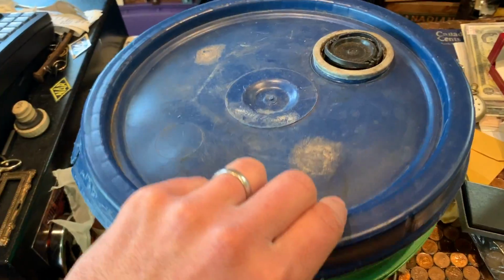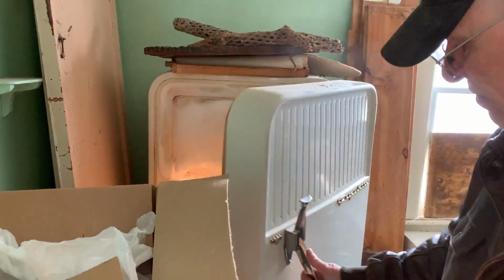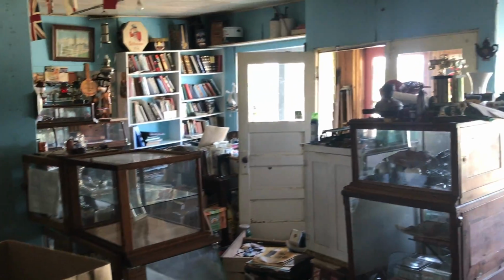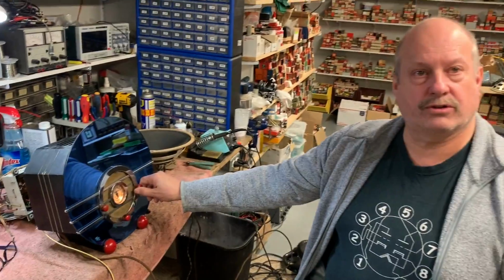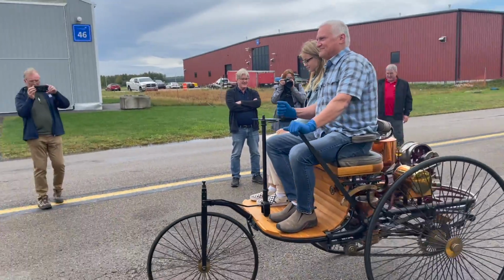From basements to scrapyards, I'll look just about anywhere I can to find lost antiques and collectibles. And sometimes I'll go big and buy everything. I never know what's going to happen or who I'm going to meet. This is our life, this is our adventure, and this is Curiosity Inc.